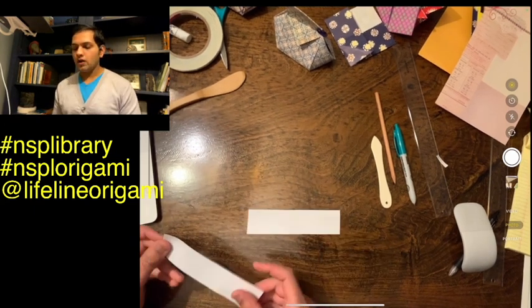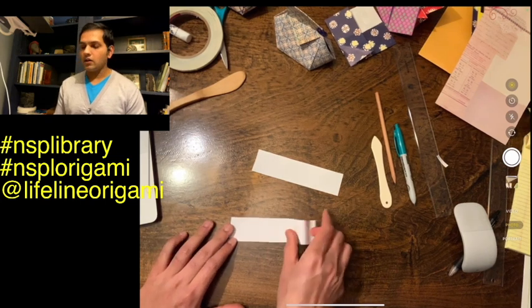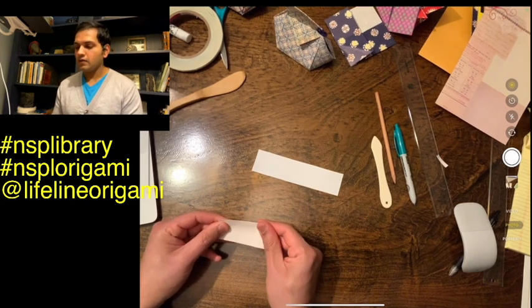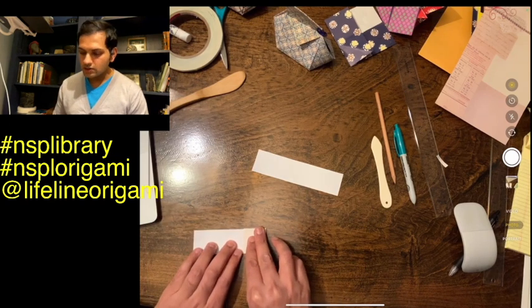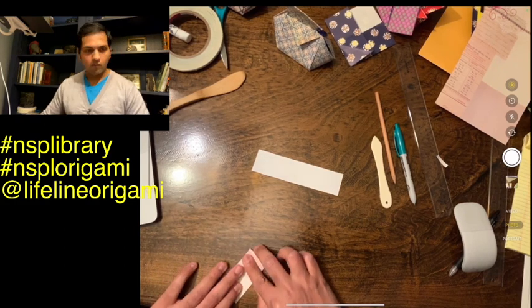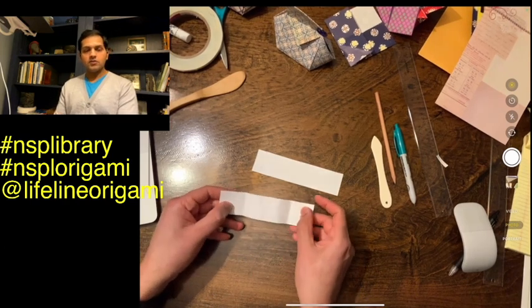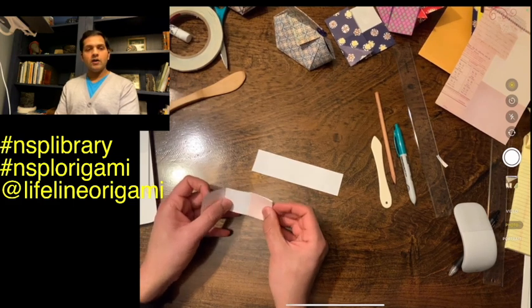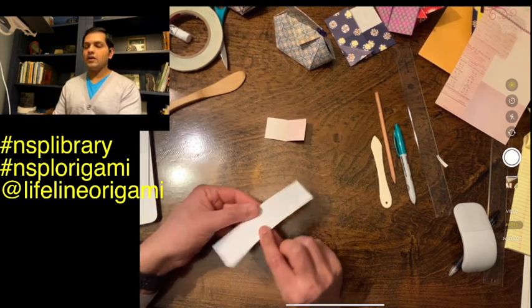So to finish the strip, you fold this along the long edge, you fold the short edge to the short edge, and then you fold the outer edges to the new crease that you just made. Okay, so this was your fold. You folded it in half, unfold, and then fold the outer edges to the center crease. You're done. Now repeat that on this one.